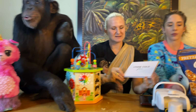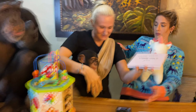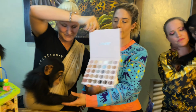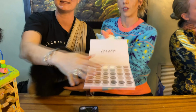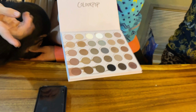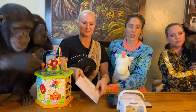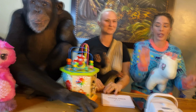Monthly favorite is the Stone Cold Fox Color Pop Palette. These colors are awesome. They're cool toned browns and grays. It's fabulous. Tara thinks it's fabulous too. Look, she even painted all of her colors. Oh, it's beautiful. Good job, Tara. You took swatches. It is the palette that I have on my eyes right now. It does have a little bit of fallout, but I don't care about that. Just brush it away.